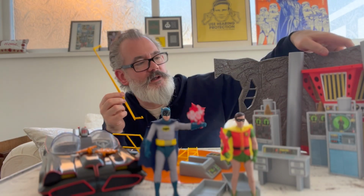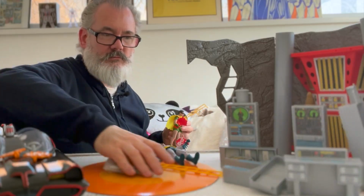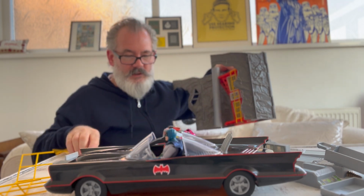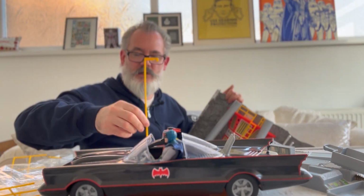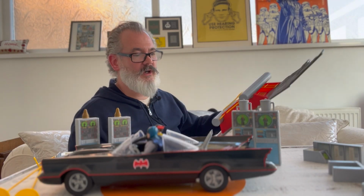I have no idea where these bits go. In fact, I have no idea where any of these bits go. Ladder goes in there reluctantly. So those are the bases of those. Have I got anything else to assemble? Oh, I nearly broke that then. If this was a toy of the 70s, I would probably have broken most of it by now.